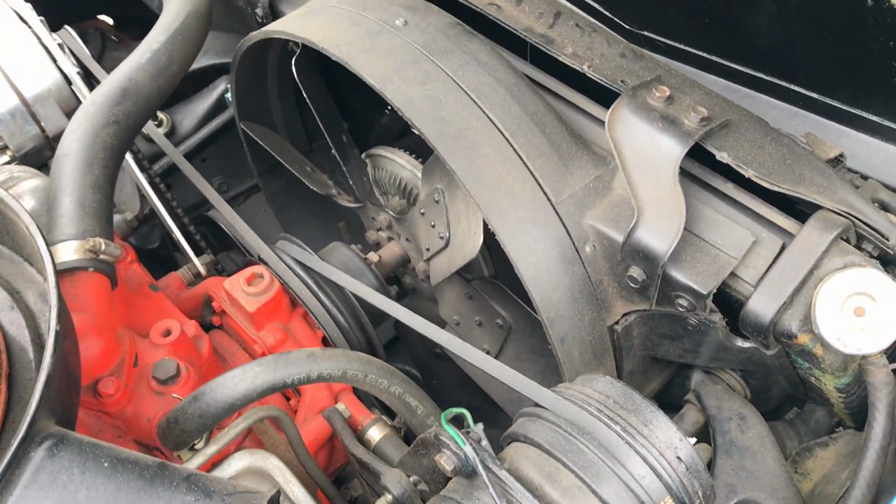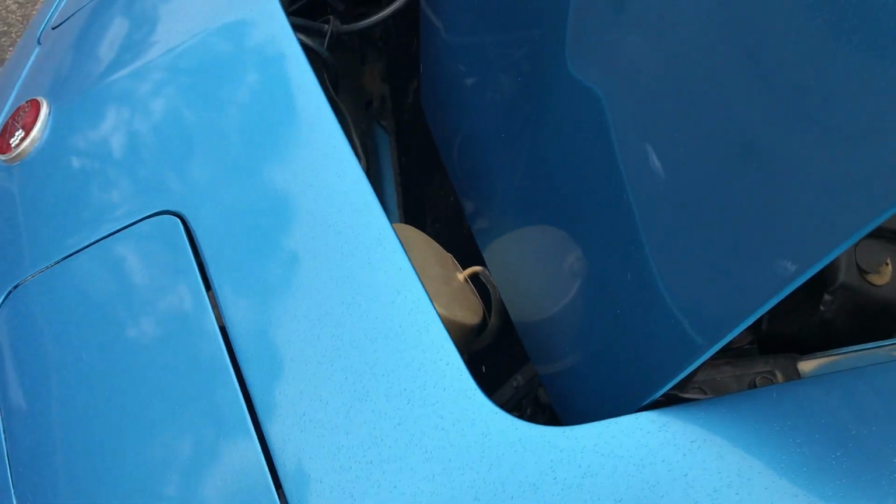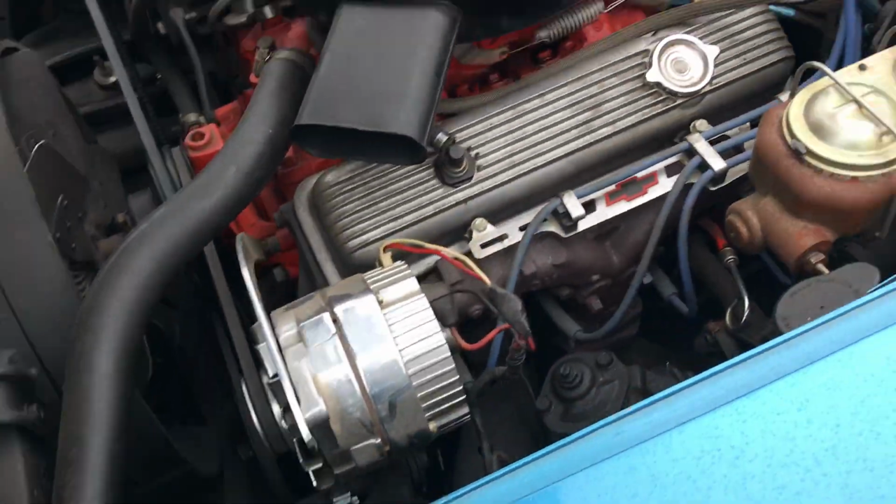Have to assume it's a 350 car. They were 305s and 350s in this year. Have not tried the headlights yet, but we will. Vacuum operated headlights, they're kind of a pain sometimes. We'll be trying those.